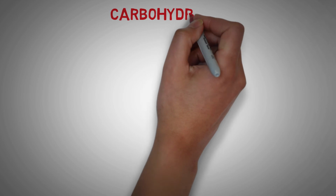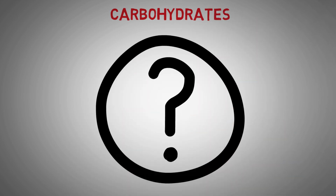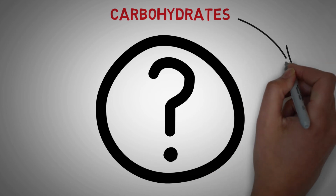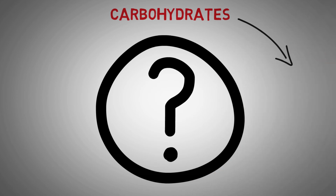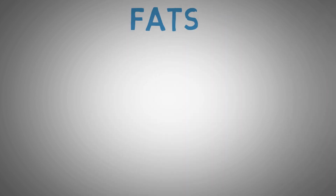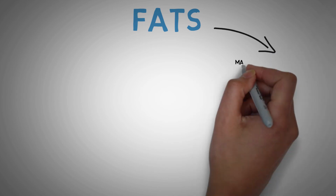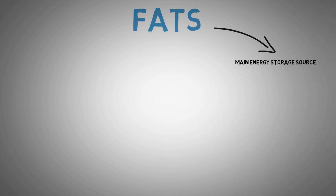Carbohydrates, we can find them now. We need calories to find them, okay? I want you to use most of the energy from carbs because it will keep you full of life, because carbs are the main source of energy. Although they have 4 kilocalories per gram and fats 9 kilocalories per gram, fats don't have an especially energetic role, but they are the main energy storage source, okay?